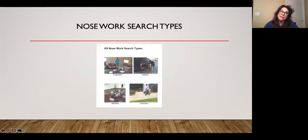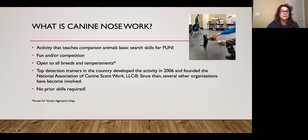Just to give you a little bit of the background for nose work. You can search nose work in containers. You can do it on vehicles. You can do interiors, and you can also do exteriors. So we start out with container searches with the shelter dogs, and you can continue to make it harder and harder if the dog is still there. If you're moving a lot of dogs out of your shelter quickly, then you may just stay in the container section of that.